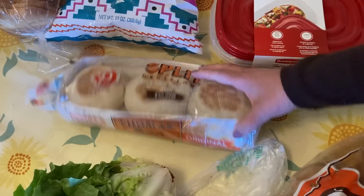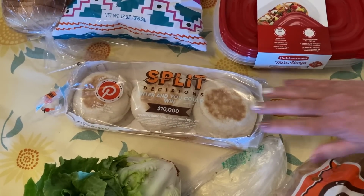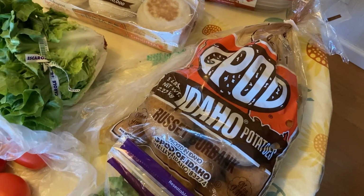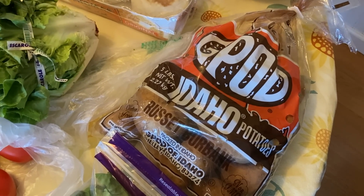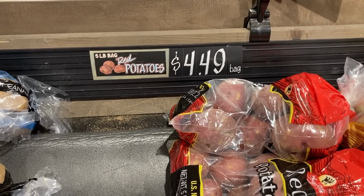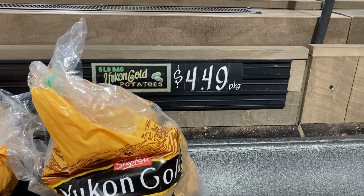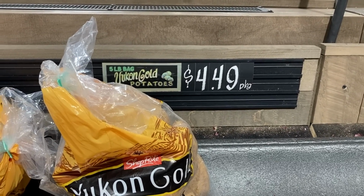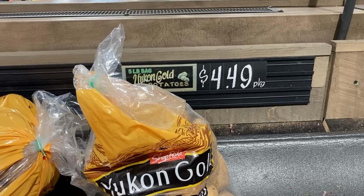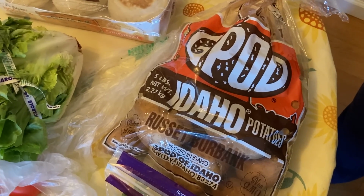Then over here, Thomas's English muffins were 99 cents, as I showed you with the super coupon. So we got a pack of those. Potatoes, I'm just going to show you this clip right now about potatoes. Just want to show you the price of potatoes. Red potatoes, $4.50 a bag. The Yukon Gold are $4.50 a bag. These prices are extreme. Wow. All right, I'm going to see if I can find any cheaper. Okay, so you see how much potatoes are.